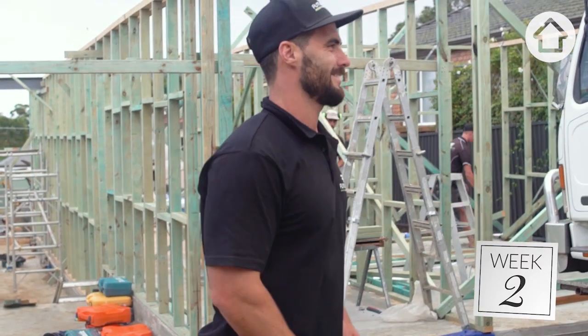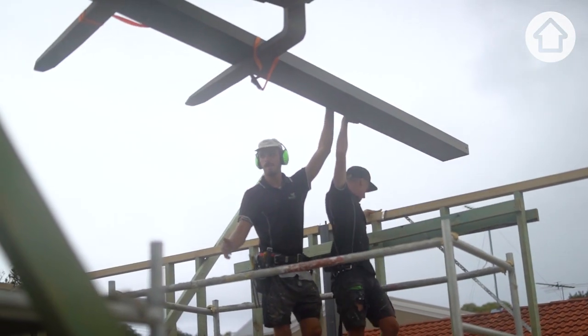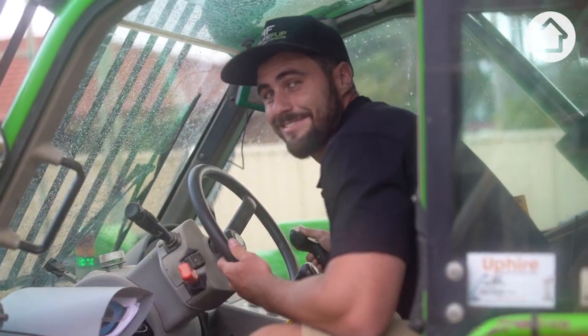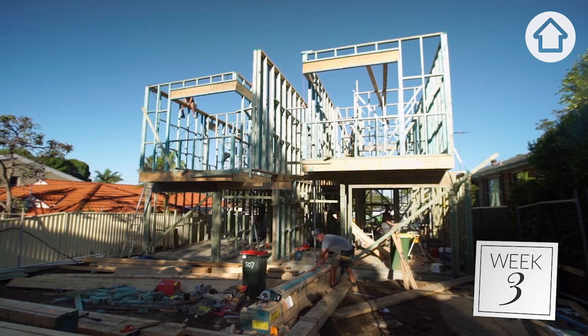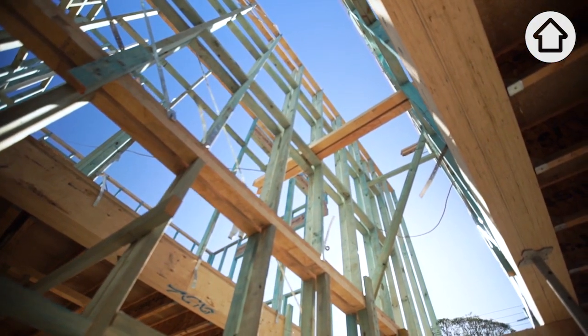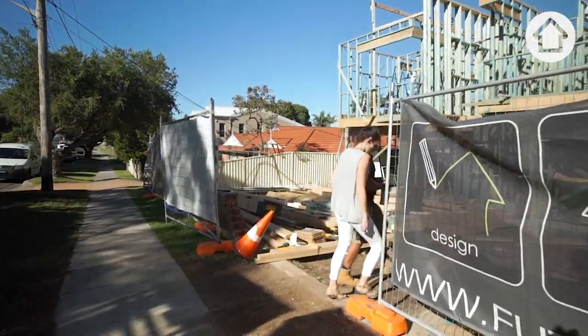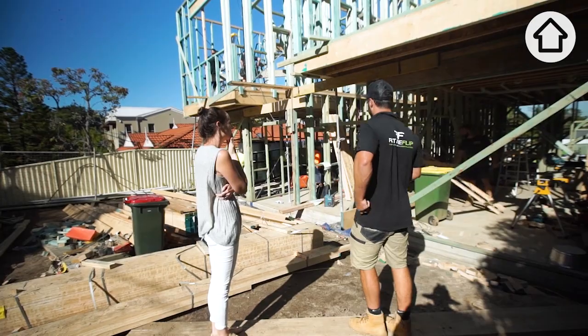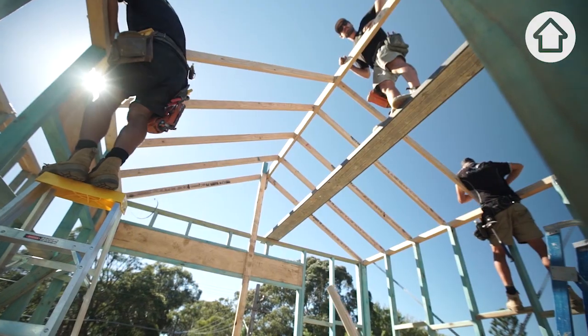We're 2 weeks in and we've got the slab down, all the plumbing's done, steel beams are going in, and first floor frames are pretty well done. As you can see, we've got the second story up and we're about to put the roof on. Very nervous right now, but I can't do anything, so I just have to go and hope that it's all right. But yeah, I'm shaking. I'm so nervous.